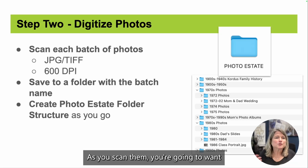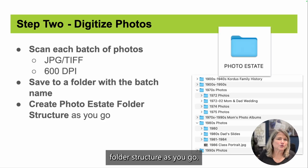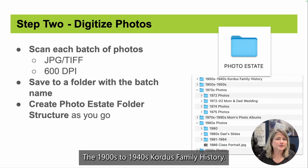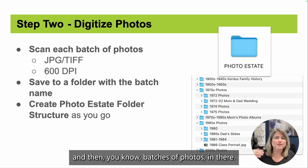As you scan them, you're going to want to save them to a folder with the batch name. And you're pretty much creating your photo estate folder structure as you go. So on the right-hand side here, you can see the photo estate folder. And then I've got a folder with the formula. It's just a variation on it, the 1900s to 1940s Cordes family history. And inside there are more folders with the 1900s to 1910s photos and then batches of photos in there.